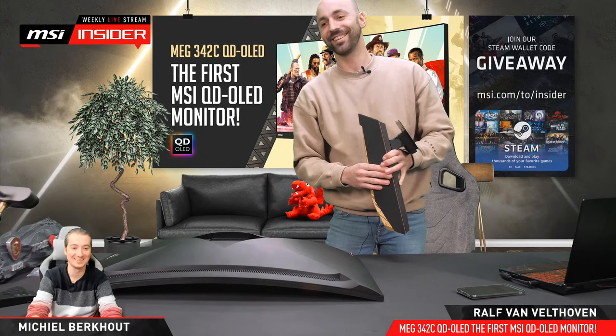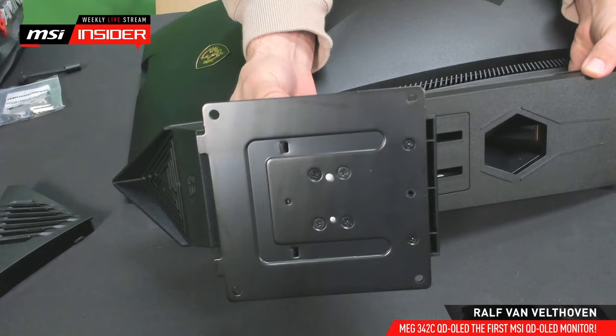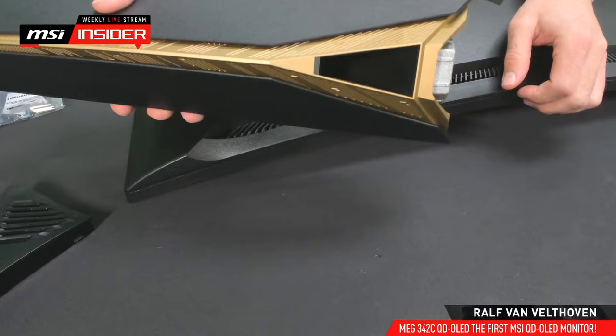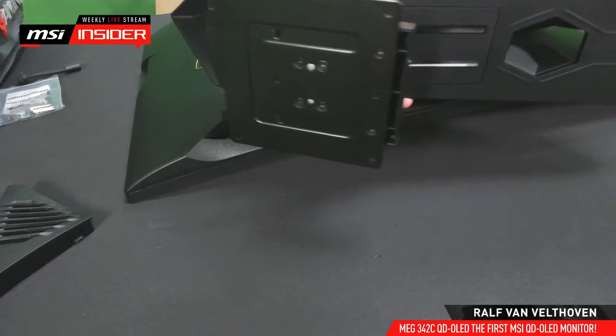It's a mini-me. So yeah, here's the stand. Maybe you can show it on the close-up. I'm blocking it. There we go. So the stand clicks in very easily. You can also see the holes here for better cable management, which is very nice. It goes all the way to the back, to the bottom. You can see right through that. That's a very nice additional feature, and it's quite sturdy. And as you can see, it is tilt and height adjustable. You'll be able to see that later on as well.